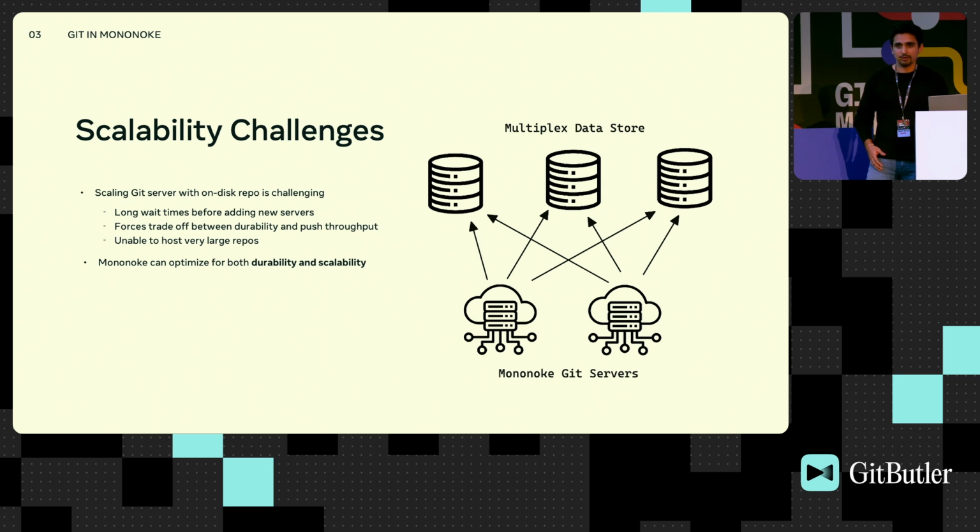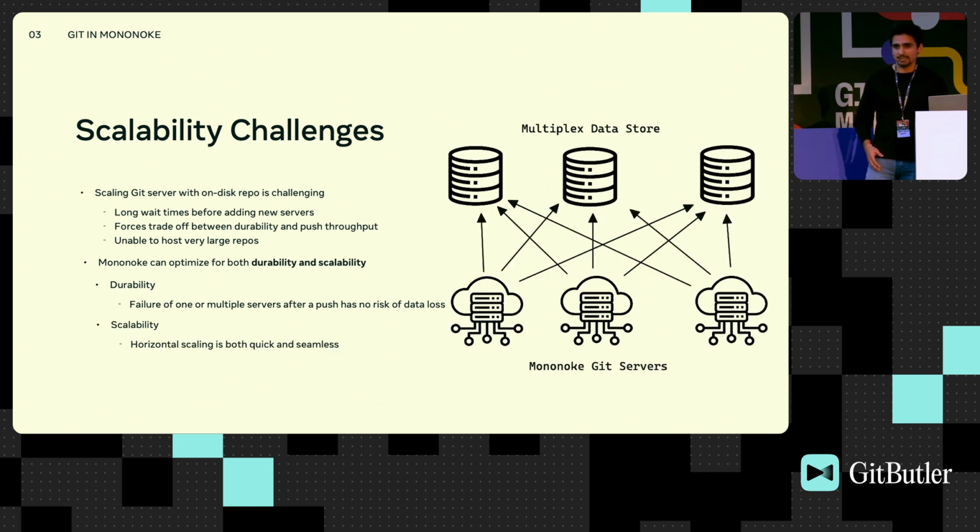Mononoke, on the other hand, was designed as a distributed system from the get-go, and hence it can optimize for both durability and scalability. It can optimize for durability by keeping the server stateless. So after a push, if one or even multiple servers go down, there is no risk of data loss. It's also incredibly easy to scale because all that's needed to add a new server is for that server to boot up, and then you're good to go. Let's now shift our perspective a bit and look at Git from the client point of view.